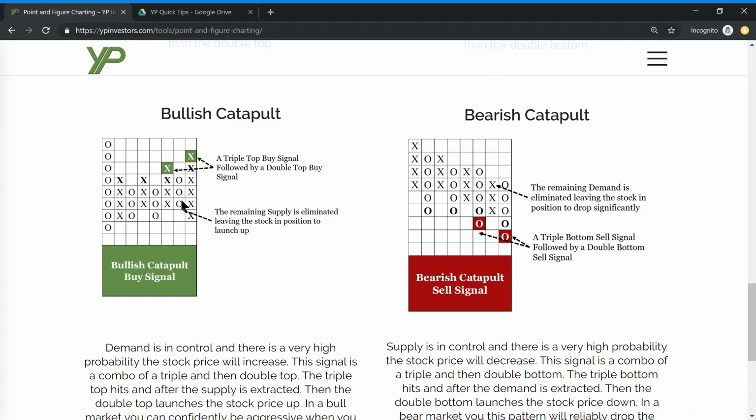And then once it switches back to X's and completes a double top, so this X in the green up here is higher than the previous X column, so it'll be a triple top and then a double top followed by the triple top. That's the bullish catapult, and that means the stock price is likely to rise significantly. In a bullish market, this pattern formation has an 87.5% probability of going higher. So this is a very good indicator that the stock price is going up when the market conditions are right.